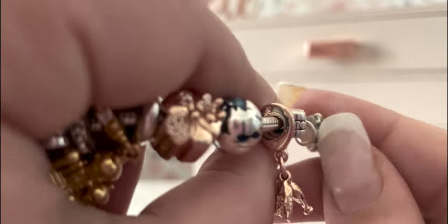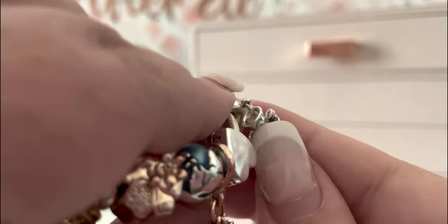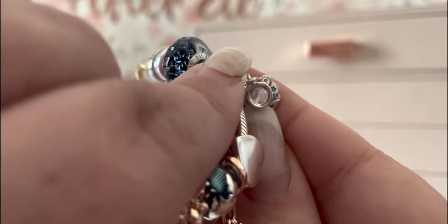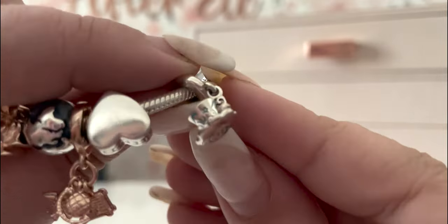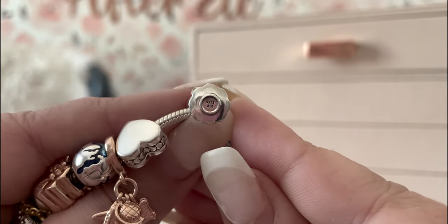And if you can see in the middle of the little macaroon, I'm assuming it's a macaroon. It's a biscuit. There we go, right there. It has a little heart in the middle of the little biscuit and little flower details. It's so pretty. On the bottom are the hallmarks, S925 ALE.